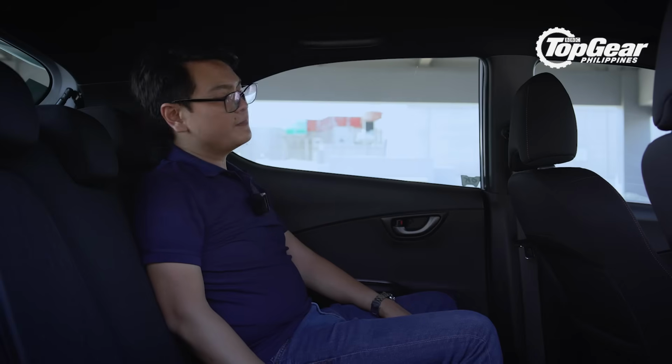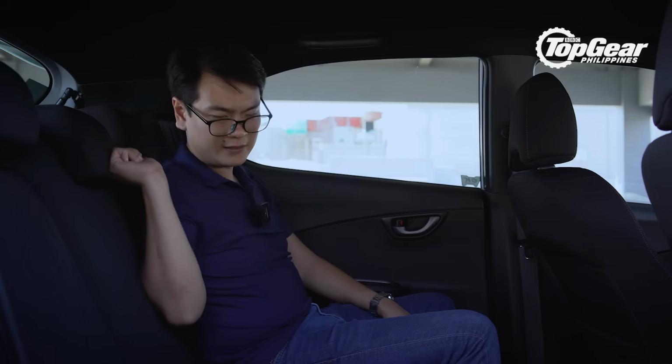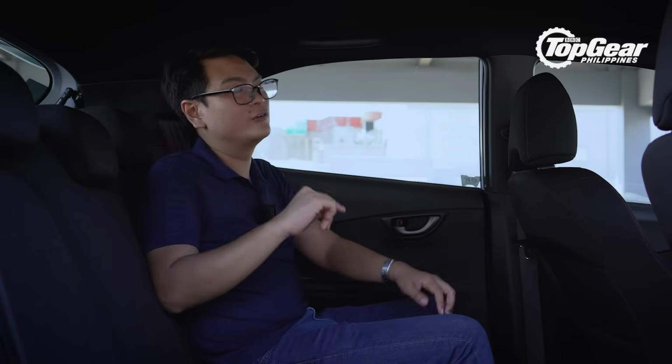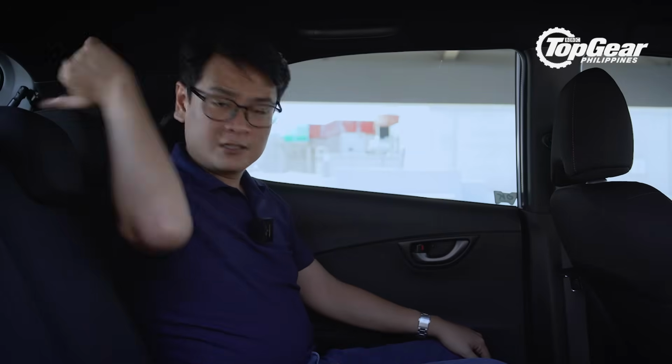Other things about the back, well, this actually doesn't fold totally flat, these backrests, and it's not a 60-40 split. This whole piece right here, it just folds down as one. So that's something to take note of if you're carrying cargo over at the back, if you want to extend the cargo area. And speaking of which, you want to check it out?